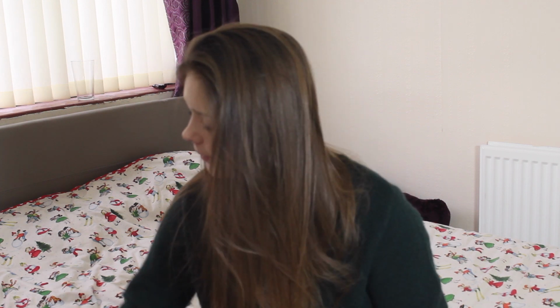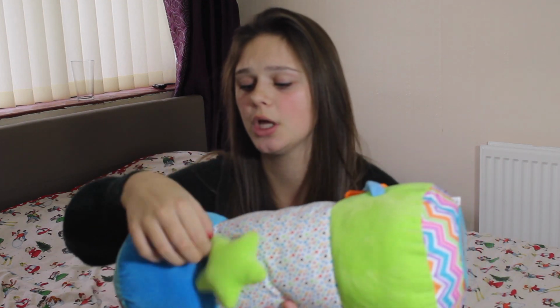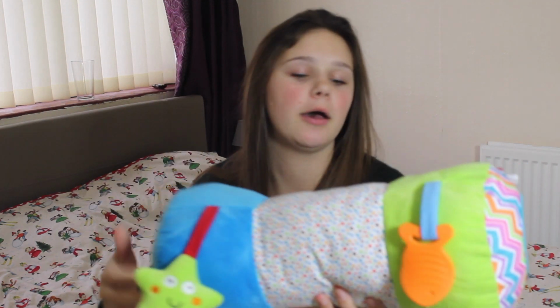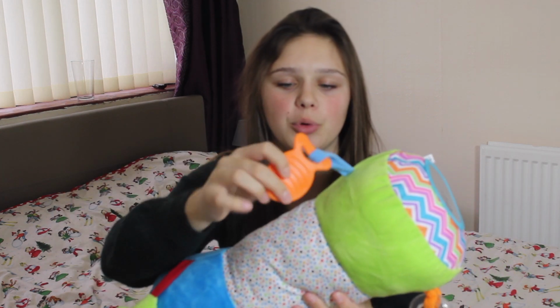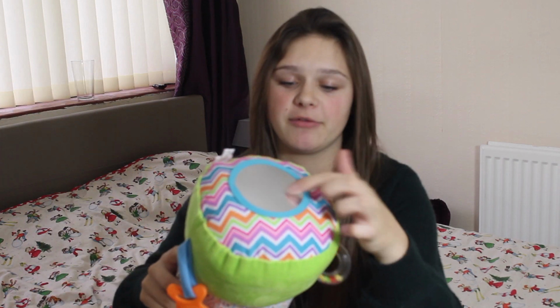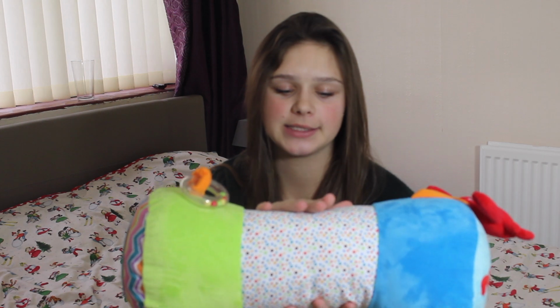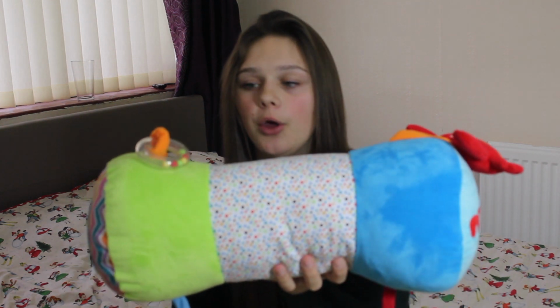But next I have a tummy time thing. I can't remember what these are called. A tummy time roller thing, I don't know. But it has 4 bits on it, so a shaky star, a chewable fish, a ring shaker, and a squeaky crab, like a dog toy. Oh, and it has a mirror on that side, and then just a soft bit this side. But basically you lay your baby's tummy on this, and then they can do tummy time on it, which I think is the best thing ever.